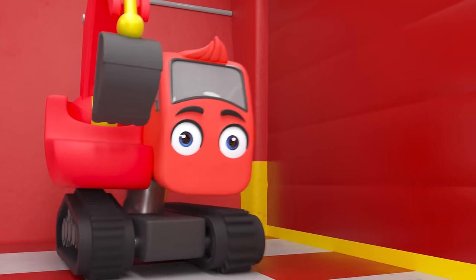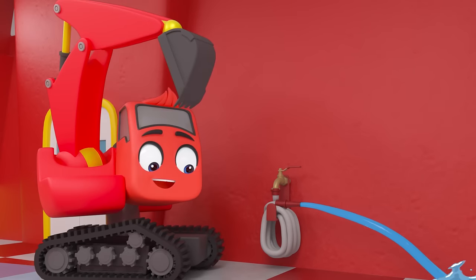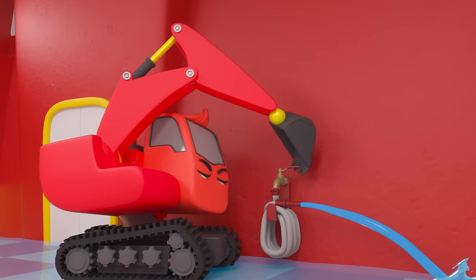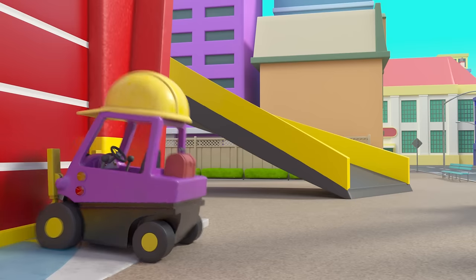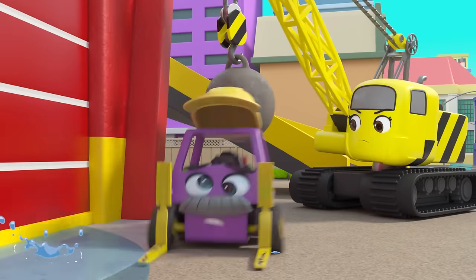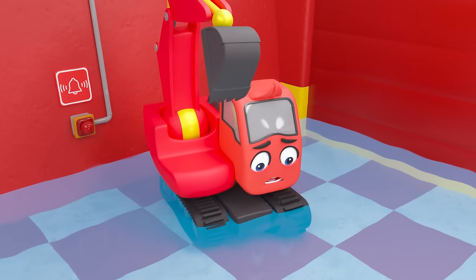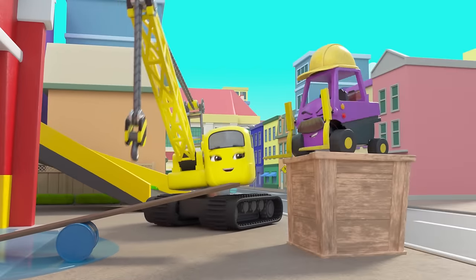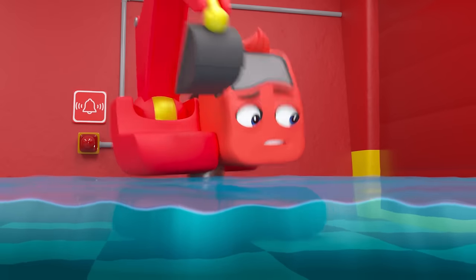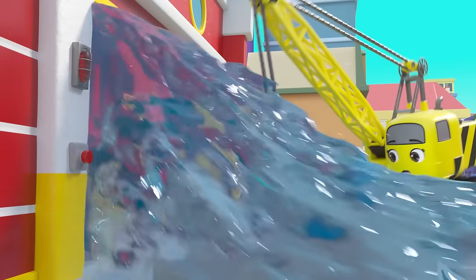Meanwhile, Digley is going to test the fire hose. Hooray! That works really well. Uh-oh, the tap isn't turning off and the station is flooding. Careful, Daisy. Digley is still trapped inside. What are Daisy and Mr. Rubble going to do now? The water is still rising. This better work. It worked!